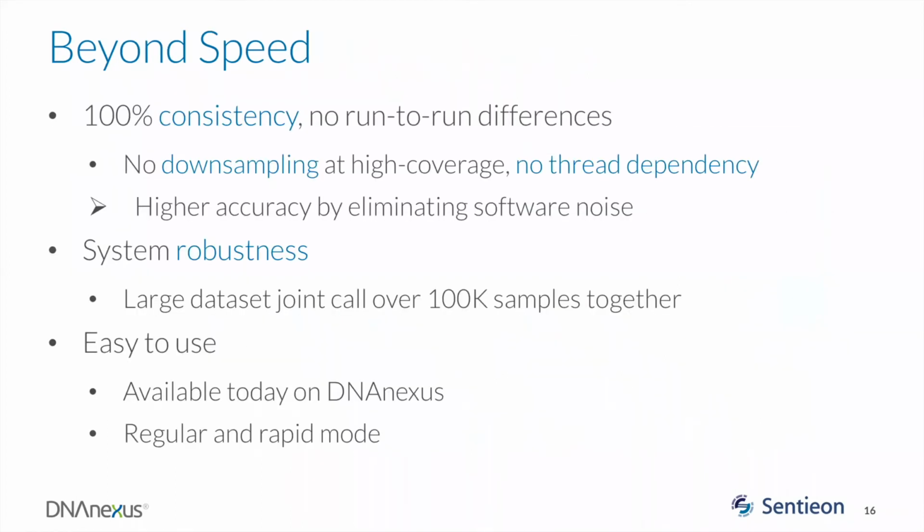The Sentieon tools offer a number of benefits beyond speed. Again, as I mentioned earlier, our tools perform no downsampling and have no thread dependency, so every time you run the Sentieon tools, the results are going to be exactly identical. This actually results in slightly higher accuracy for our tools than the Broad Institute's tools. Because the Broad Institute's tools perform downsampling, they're throwing away some data, and if you happen to throw away the wrong set of reads, you can potentially end up with false positives or false negatives in your call set.